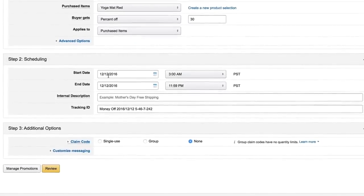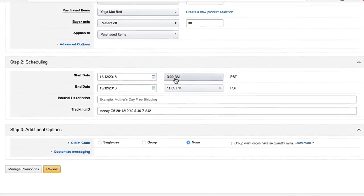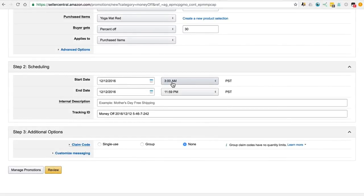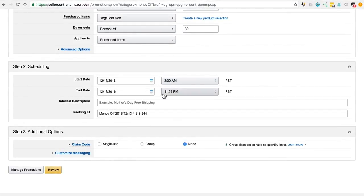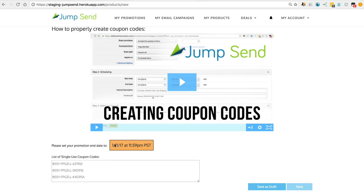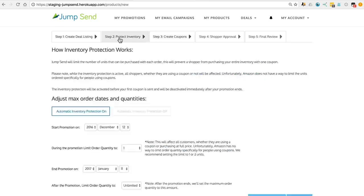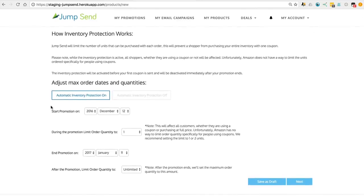Now step 2, scheduling. So keep in mind that an Amazon promotion needs to start at least 4 hours into the future. It will not be active before that. Now setting your end date is very important. Before you do this, come across to JumpSend. This is the time that you have set on JumpSend that you would like the promotion to end. It's really important that you use this date and time when you're setting the end date and time over on Amazon. The reason for this is back on JumpSend in step 2, and it's related to inventory protection.